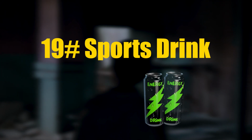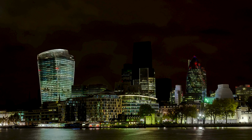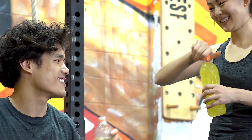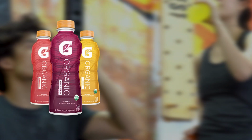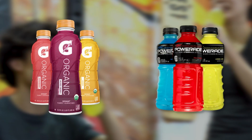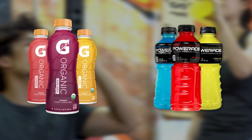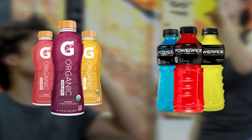Number 19. Sports drink. Now hear me out, folks. In the kind of scenario where we're facing a grid-down situation, staying hydrated becomes more crucial than ever. We've already established that, right? Which is why you should try to get your hands on some sport drinks like Gatorade and Powerades. The electrolytes and carbs packed in these drinks are exactly what your body needs to keep fluids balanced and energy levels up when clean water might be hard to come by.